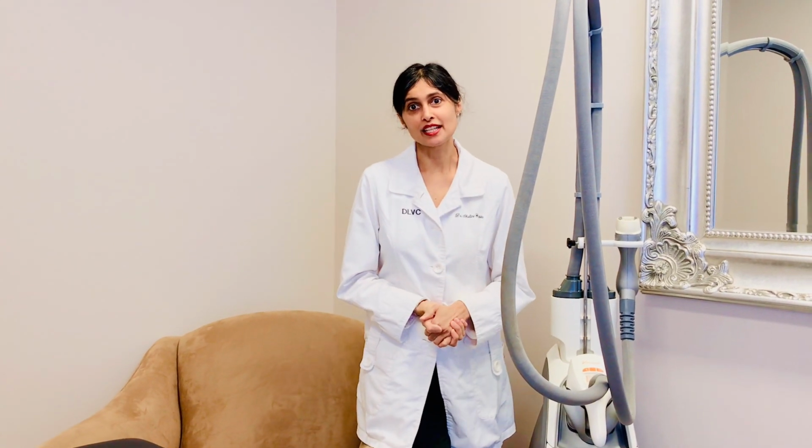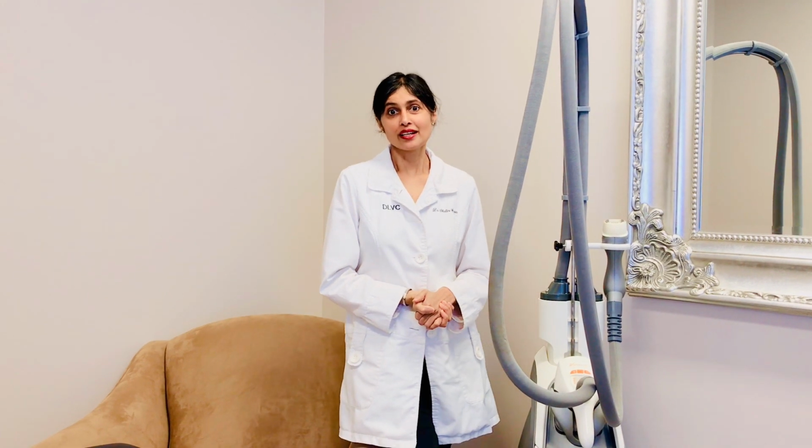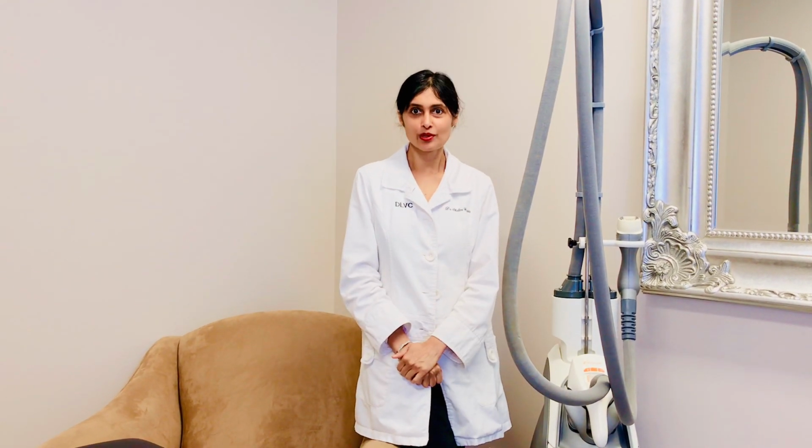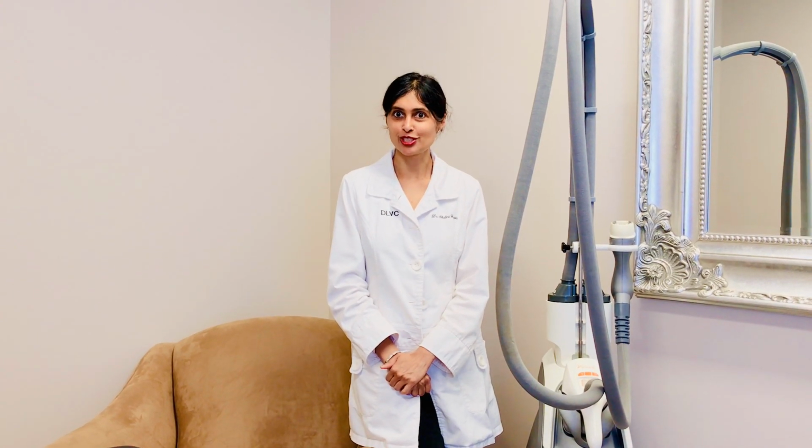And our goal is to try to help you find the best solution to help you not only get rid of the cellulite, but then also help maintain it. Because cellulite is one of those things that we can get some permanent improvement on, but it can recur over time, and so a little bit of maintenance is warranted periodically depending on how your body reacts in the future.